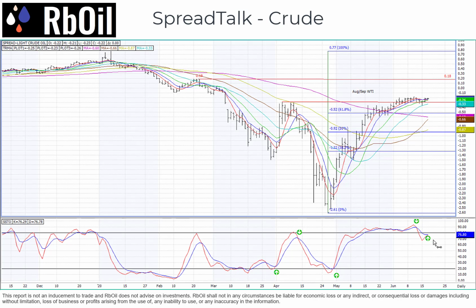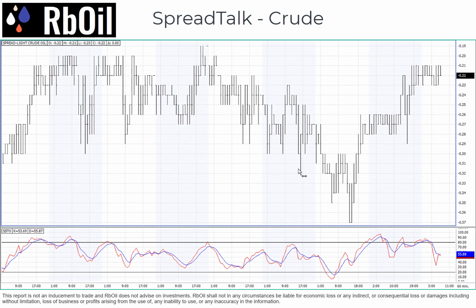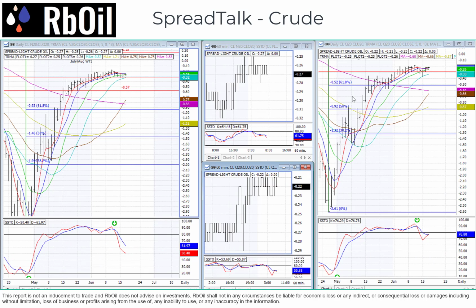Its stochastic hasn't quite turned positive yet, but it's trying to. And the 60-minute chart is not flagging anything other than a little bit of confusion between 23 and 21. And as I say, the upside on both these looks somewhat limited.